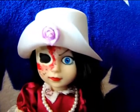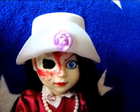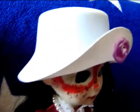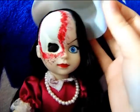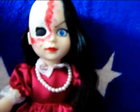She has long black hair, which is also really good quality. Another accessory that she comes with is this little white hat that has a light purple rose in front. And actually the top of the hat is flocked. You can't really see that through the camera, but it is flocked, and it's made from plastic. And this is how she looks without the hat.